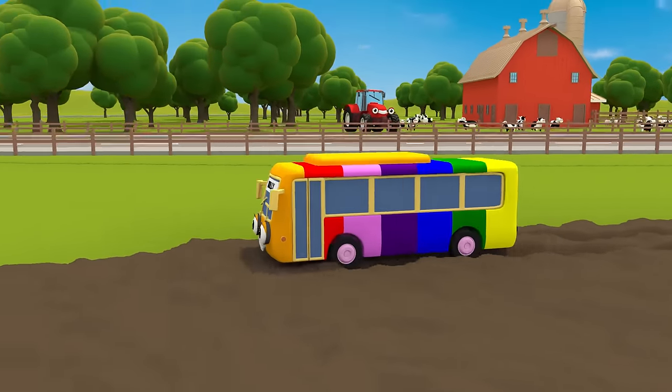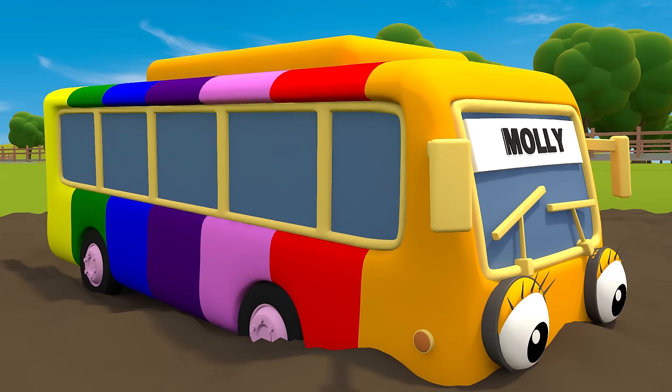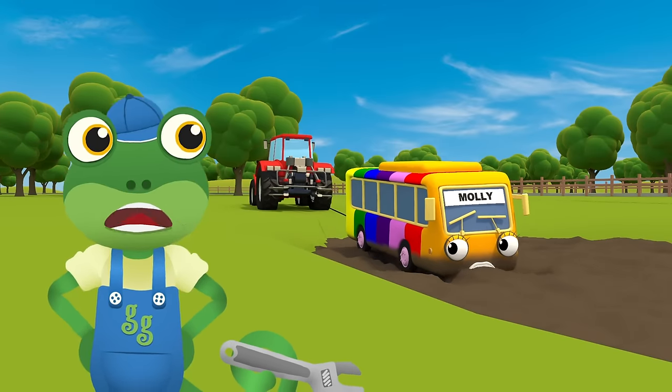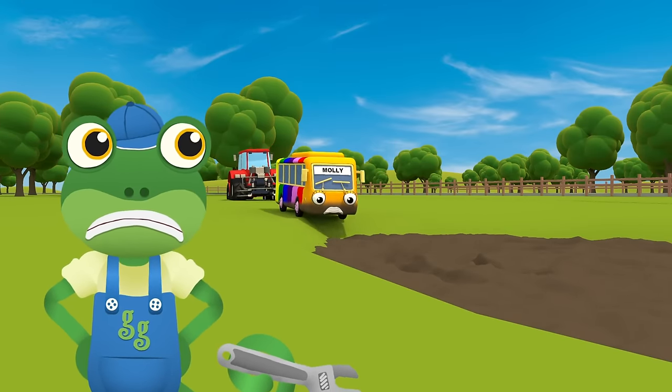One rainbow bus is playing in the muck. She turned round but got herself stuck. Daddy called Gecko and Gecko said, no more buses playing in the muck.